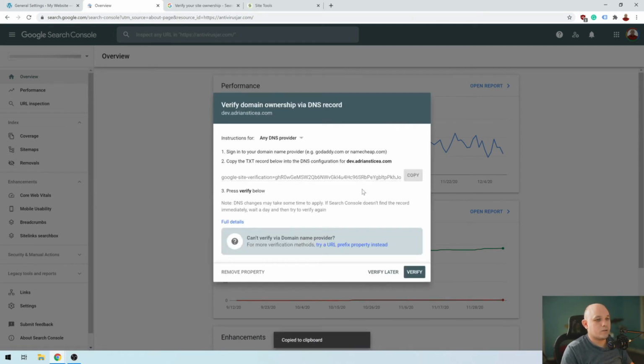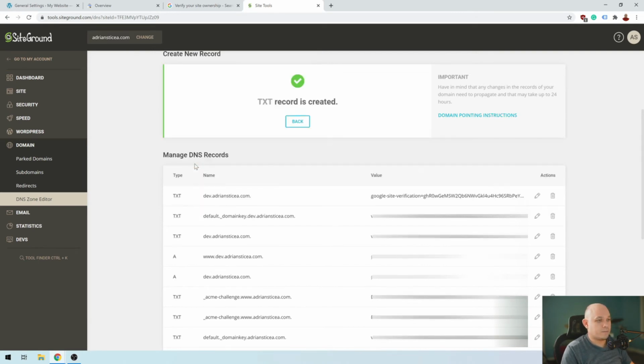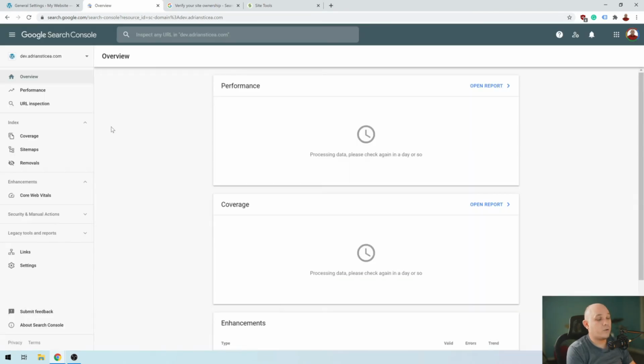And you have to add this to your DNS. So I will write my subdomain here. I will choose TXT, paste the value, and create. So the TXT record was created, and now you can hit verify, and the property ownership was verified. Go to property. If you add your website to Search Console, the chances of your website getting indexed faster will increase, compared to actually waiting for Google to index your website.